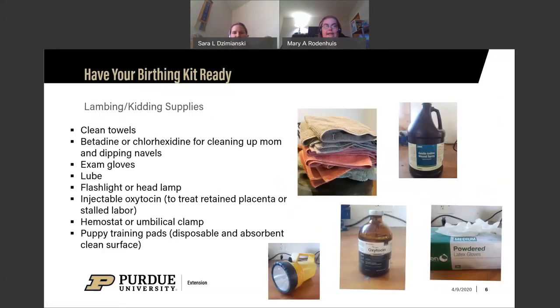For our lambing and kidding supplies, you want to make sure you've got fresh, clean towels out there in case you need to get down there and clean up the animals or warm them up quick. Have betadine, chlorhexidine to help clean up mom or to dip navels. It's always good to have some exam gloves. I know they're kind of hard to find right now. We always order a box or two and keep them on hand in case you need to assist or go in and check on mom.